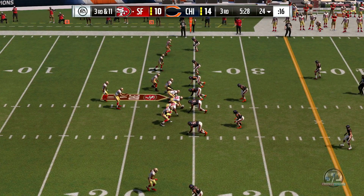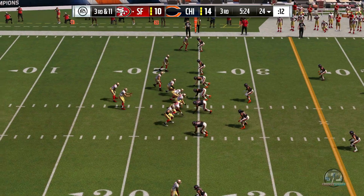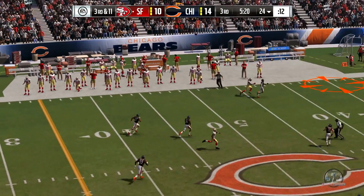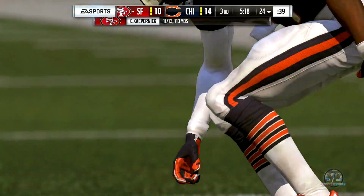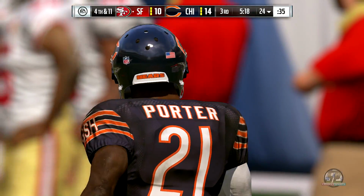Third and 11, 5 in the secondary now. Nickel look. On play action, it's Kaepernick. He's going to loft one deep left side here. And incomplete, he can't hang on. Would have been a nice catch. Instead, it brings up a 4th down.